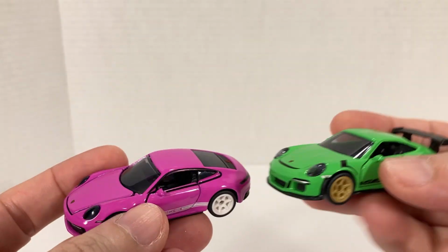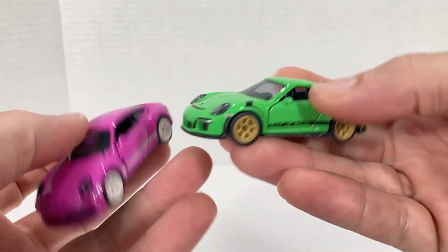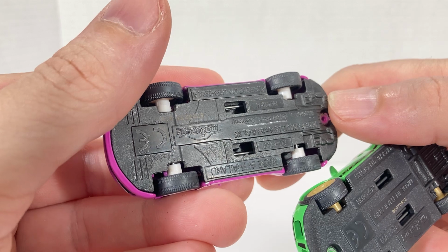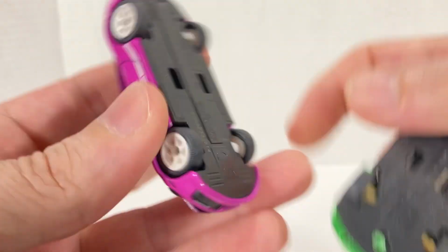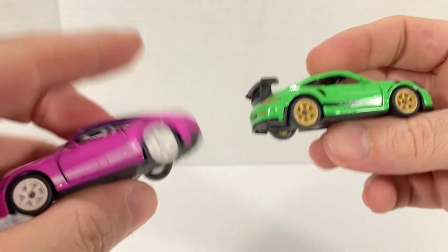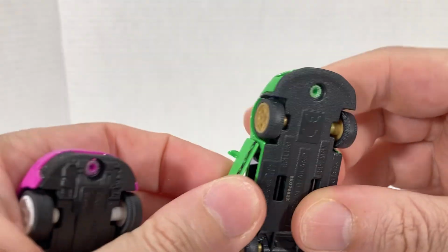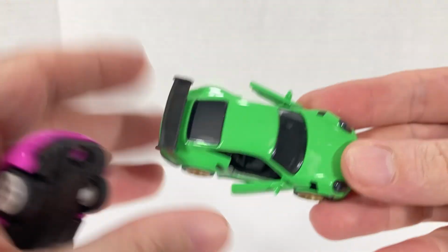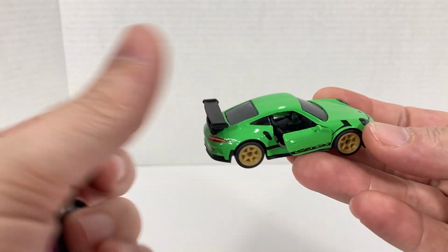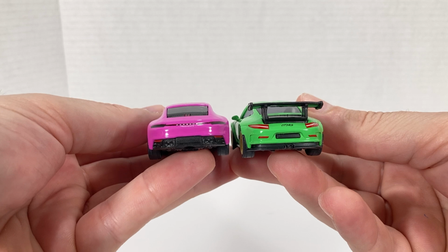So here's the other one I had, the green one. I wasn't sure what the differences are other than the opening hood. But the green one is a GT3. So like I said, this is the Carrera S. Where's the scale? 1/60th and 1/59th. Interesting. These are two different scales. But yeah, there are some differences. And this green one, I don't want to force it. I can't get the doors to open all the way. I didn't notice that when I first got it. At least they got the taillights right on the pink one this time.